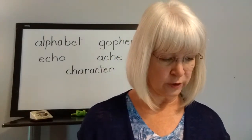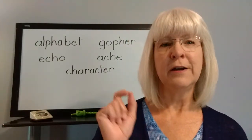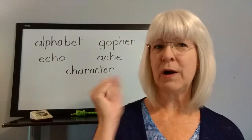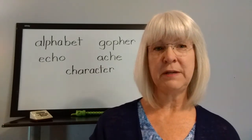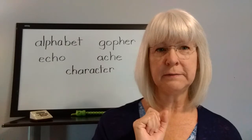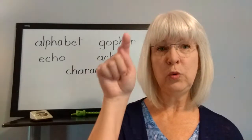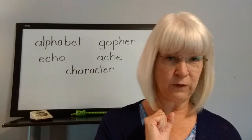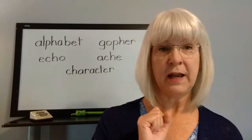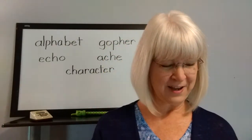I'm going to do a little warm up of sentences. Will you make the symbol for what kind of sentence you think it is? If you think it ends with a period because it's declarative, go boink. If you think it's interrogative, go whoop, boink, and make a question mark in the air. And if you think it's exclamatory, then go whoop, boink. All right, let's see how you do.